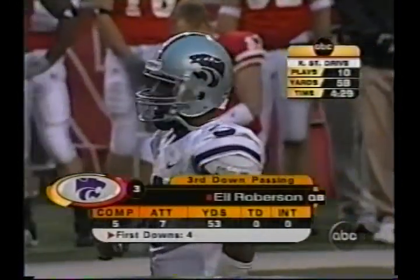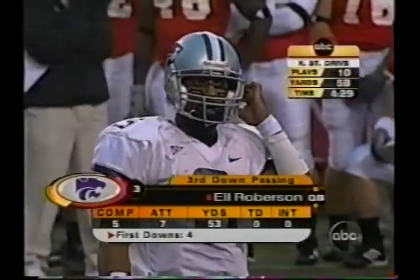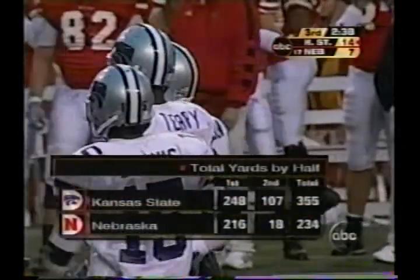Nebraska did a nice job. They didn't put pressure on the quarterback, but handled those crossing routes again. Very well coached. They locked everybody up and forced a bad throw.